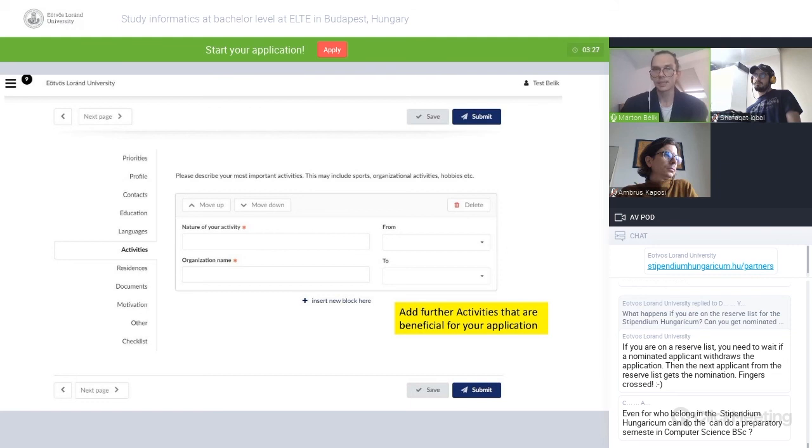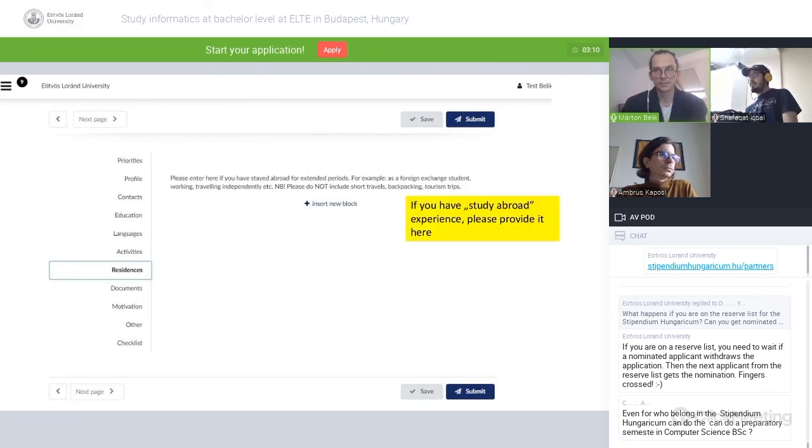There is an activities menu, so you can also add various activities, various social activities or academic or scientific activities. If you don't want to, you do not need to fill in this form. Anyway, if you would like, there is the space for that.